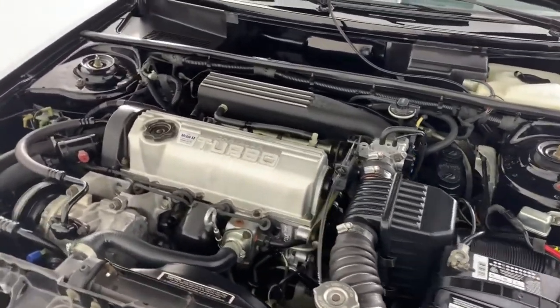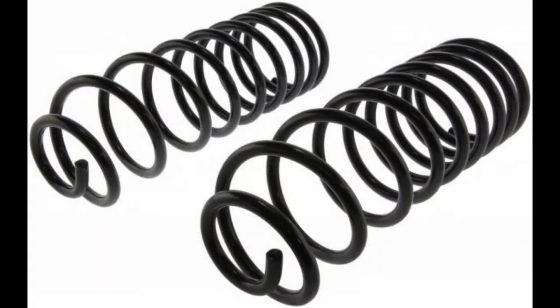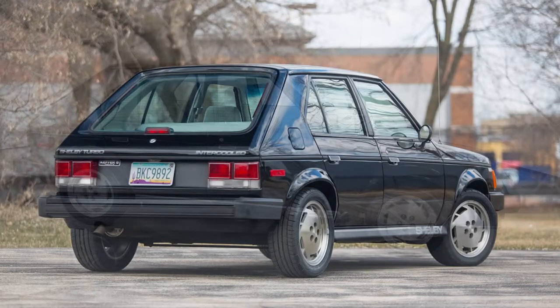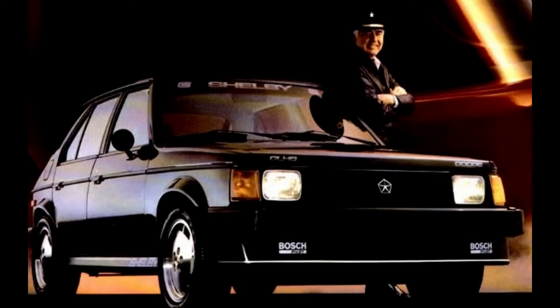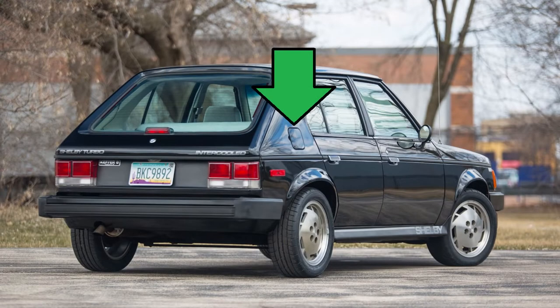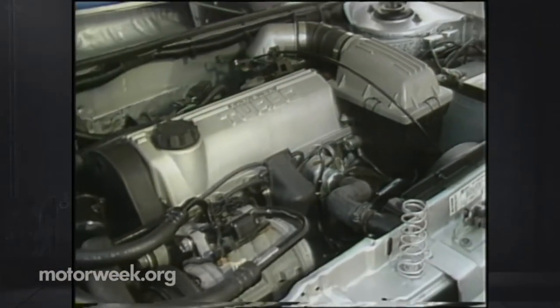The suspension was further upgraded with higher rate springs, adjustable Koni struts and shocks, and Shelby design wheels with larger tires. The GLHS had silver pinstripes and badging. A Shelby windshield banner and large GLHS decal was added to the driver's side C-pillar. Shelby would have put one on the passenger side C-pillar too, but there was a gas filler door in the way.